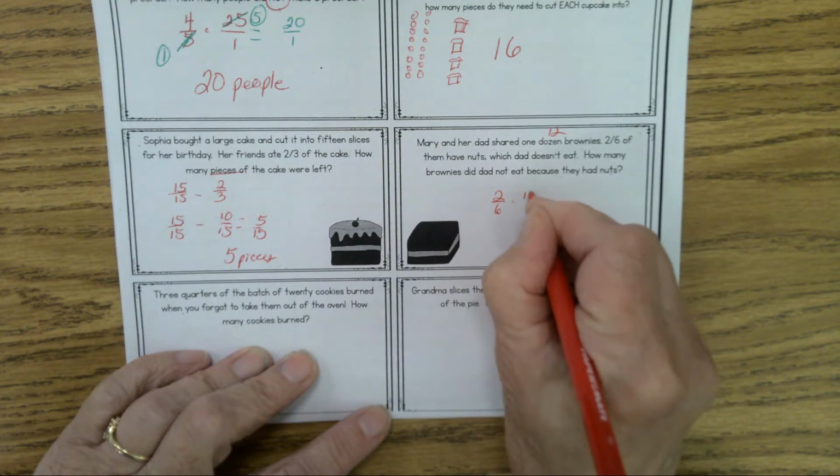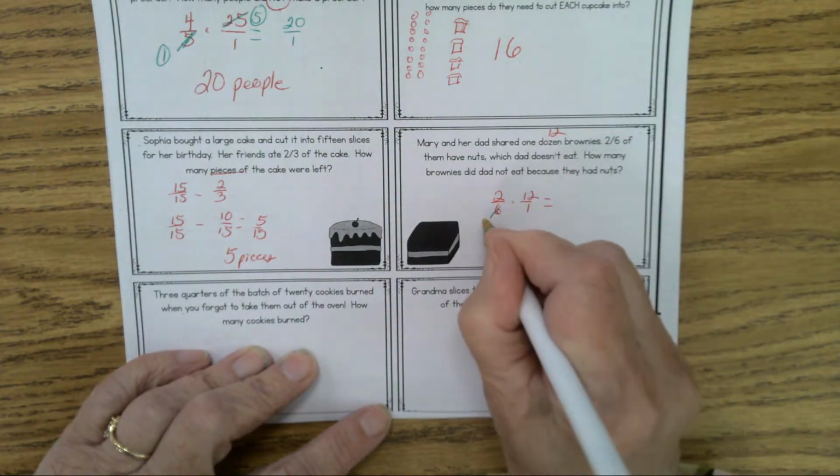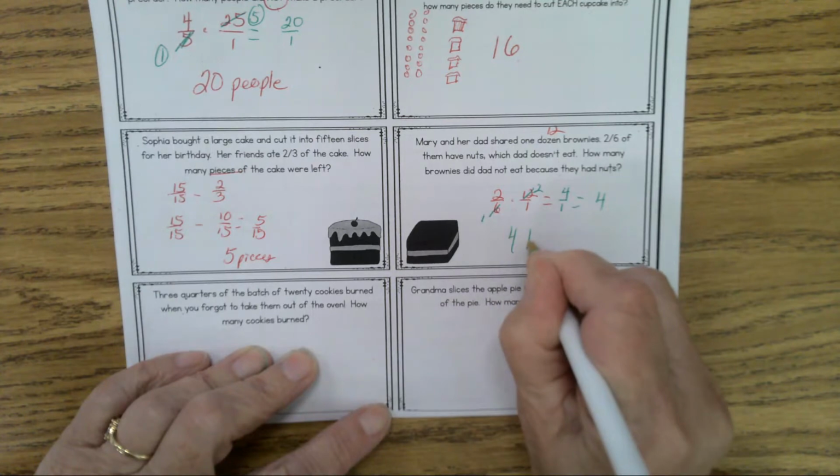2/6 times 12. Simplify before you multiply. And the answer is 4 brownies.